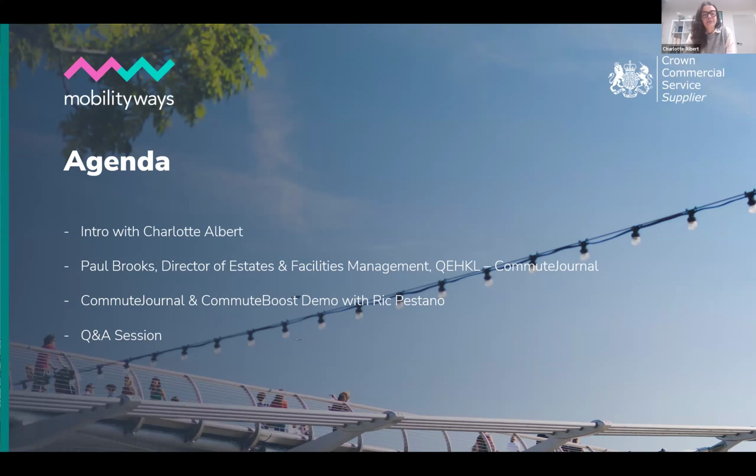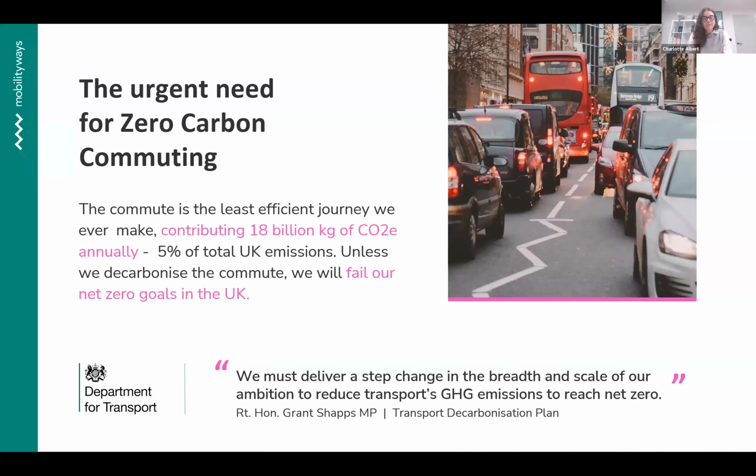Next slide, please, Jackson. So a little bit about Mobility Ways. What's our purpose and mission, and why do organisations work with us? So we're on a mission to make zero carbon commuting a reality. The commute makes up 5% of all carbon emissions in the UK, which is equivalent to 18 billion tonnes a year. Climate change is an emergency. So incrementally making our way to net zero as organisations and further net zero commuting is fundamental.